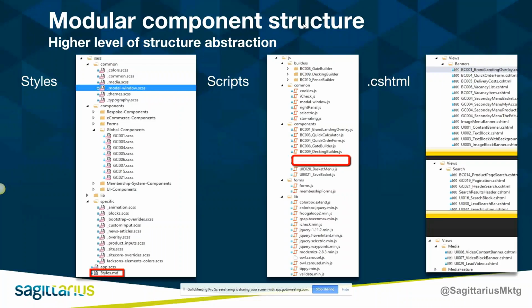So the first one is the modular component structure. As you can see here are screenshots of styles, scripts, and CSHTML. There are only a few folders with our components because there are just too many of them in the project, so this is just for reference. Multiple dots mean that we have a lot of components here. Sadly, we didn't have enough time to make the folder structure here the same way as we did for our styles.